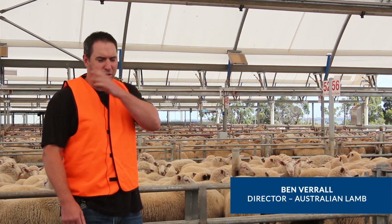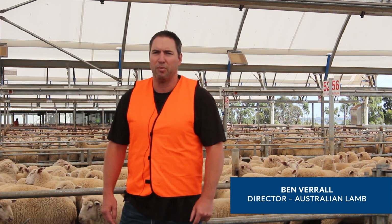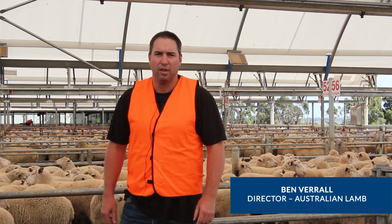We also find the covers do really well under extreme conditions and rain. They're extremely waterproof and do a fantastic job to keep our stock nice and dry.